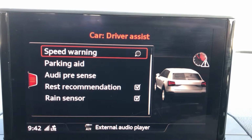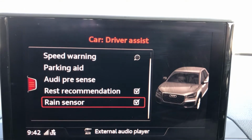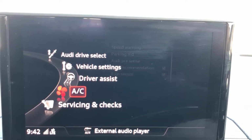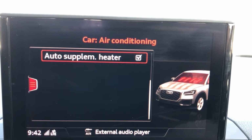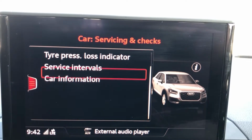And you've got driver assist as well, speed warning, parking aid, pre-sense, rest recommendation, and rain sensor as well. You've got your air conditioning, of which you can do your auto supplement heater, and of course you've got your servicing and checks, which tells you your TPMS.